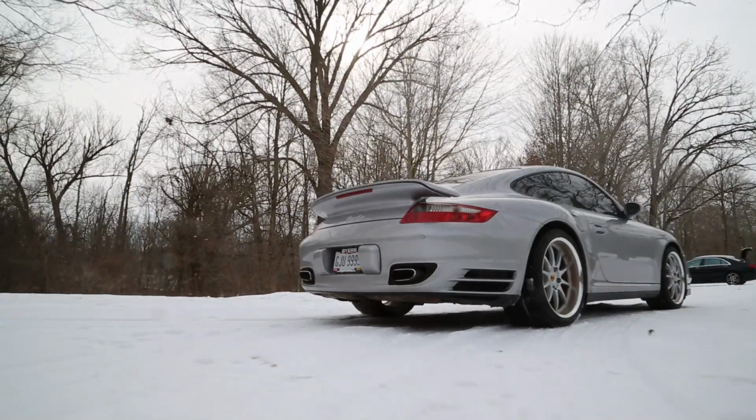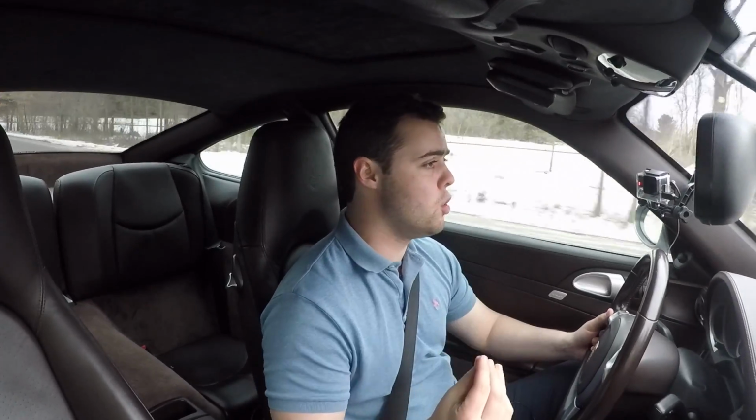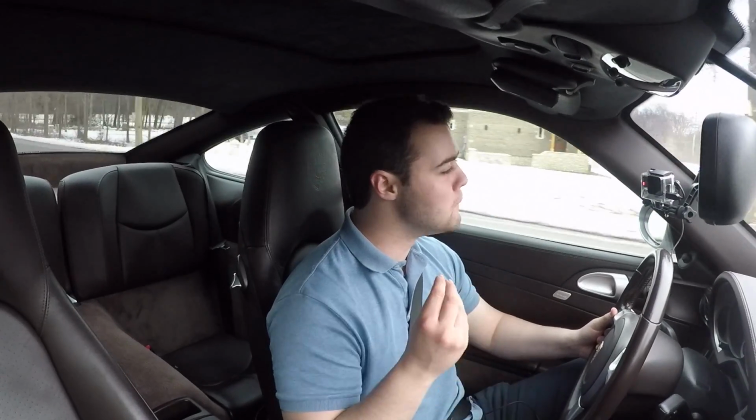The fact that you can get this car, the base price of a 2007 Turbo back then was 130 grand. Of course, with Porsche, just to have a seatbelt that clips into a buckle is an option that costs a lot of money. They're now worth half that. You can pick these up all day long for under 70 grand, buy the tune, and you've got an absolute monster of a car that's beautiful, practical, can drive it year-round.